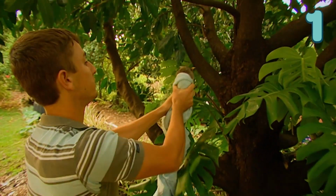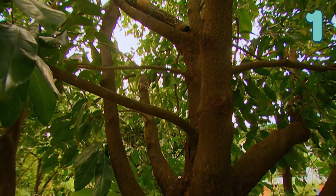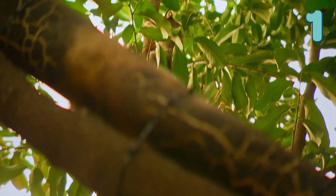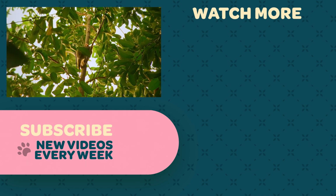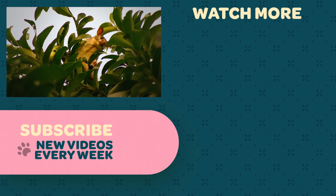Right, here we go. Off you go, Sleddy. That's pretty good. Timing's just about perfect. It's going to go dark pretty soon, so that'll give her all night to find one of these hollows to go and live in. I'm actually quite happy with that. It's worked out well. Good. You beauty.